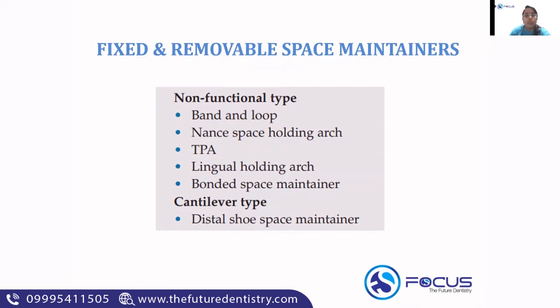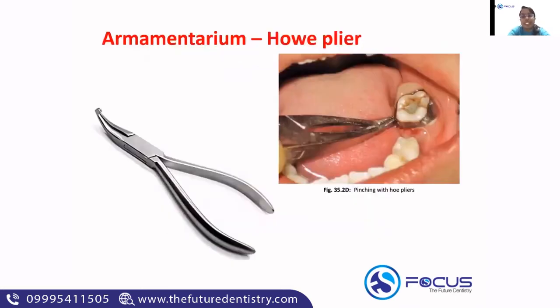Okay, so I think we'll move ahead. First we'll see the armamentarium that you need in the fabrication of a space maintainer. In the last NEET exam itself, we have got a question about the rubber dam retainer and the rubber dam forceps, right? So the armamentarium, what you use is also very important for you. You should be able to identify these things.